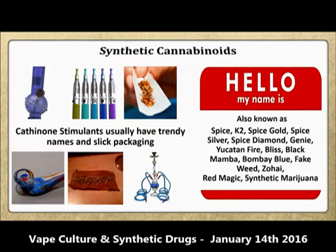So even though it does have the warning on it, and even though we do know of certain brands, every time we find out someone's smoking this and it's very dangerous, they remove the product, spray it with different chemicals, repackage it, and put a different cartoon character or whatever slogan they want on it, and they can resell it. Because it's not regulated and because they have the warning there, "not for human consumption," they're able to get away with selling these synthetic drugs.